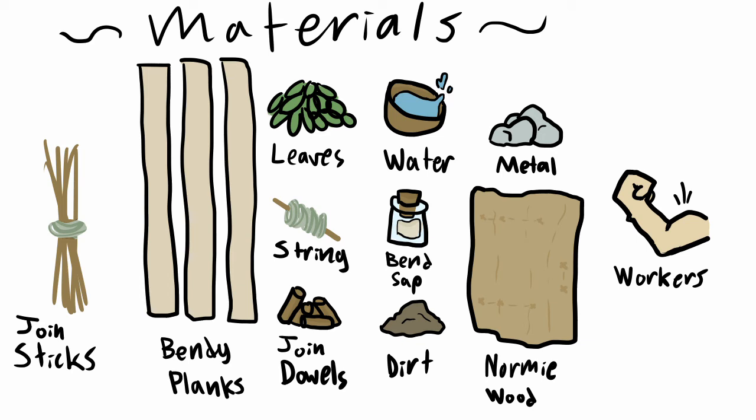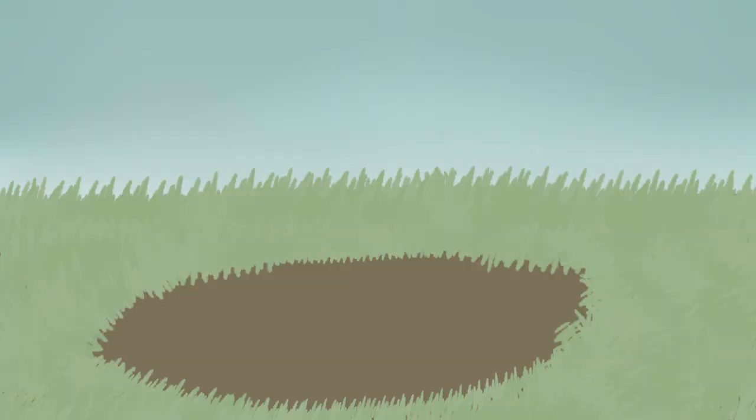When a builder sets out to make a house, first they have to gather their materials. They'd get joint wood sticks, long wooden planks made from the bendy tree, a bunch of big leaves, lots of string, joint wood dowel pins, water, sap from the bendy tree, dirt, some metal, a wide plank of some regular wood, and some workers to actually build it. Depending on the town, the workers might be part of a company, independent travelers, or maybe just a bunch of family members.